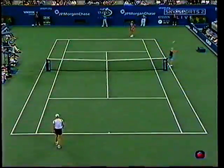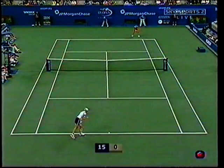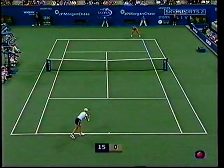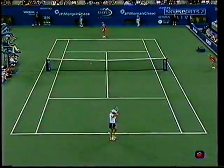And that's a smart serve from Kim Clijsters. Until Mauresmo proves time and time again that she can make that forehand, you go there. 13 minutes.